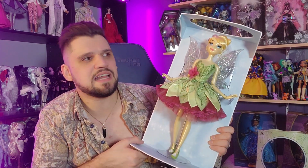But the problem is that I feel like most of the people who buy these dolls are diehard Disney people, and they will buy anything Disney does. And that's great. Because I do that with Rainbow High. So if you're looking for an unbiased Rainbow High review, I'm not the place to go. I love Rainbow High. I very rarely say anything negative about Rainbow High. So I understand that mentality.